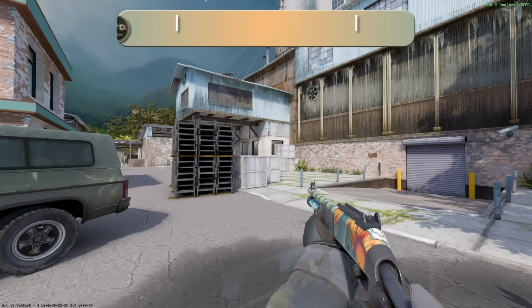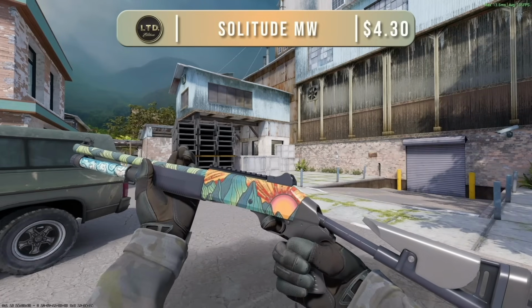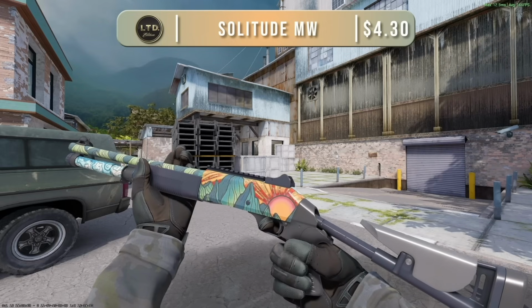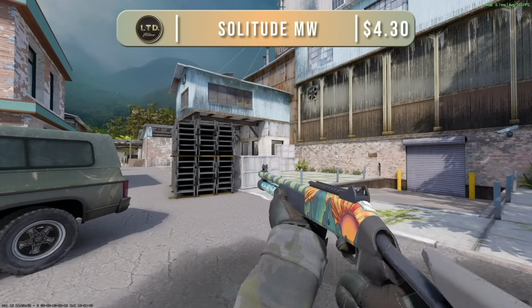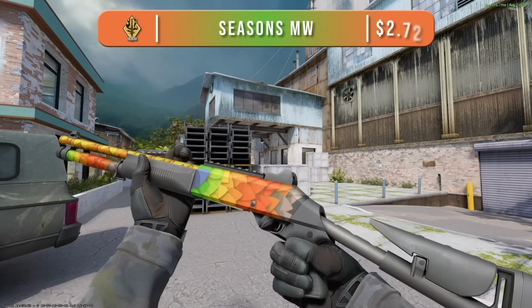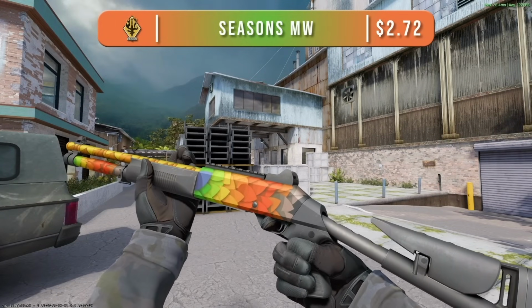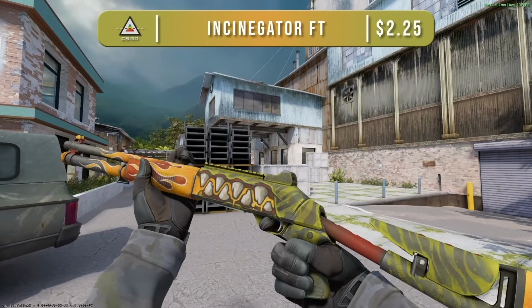For the XM, we have some unique ones. We have the Solitude and Minimal Wear. I got this exact pattern on a buy order. You're gonna want to shop around for different patterns because the skin's appearance varies significantly with the pattern index. Then we have the XM Seasons, once again a pattern-based skin. If you get the right pattern, you'll see the blue leaf. And if you like alligators, then pick up the XM Incinerator and field tested.